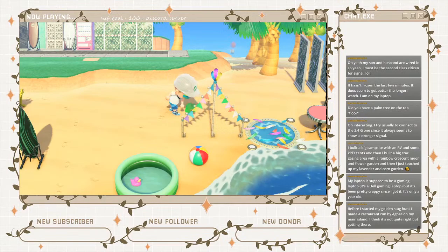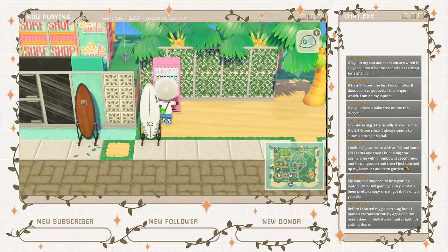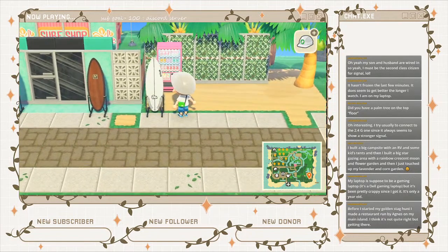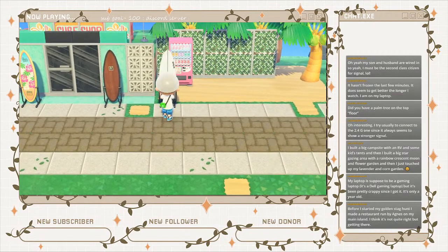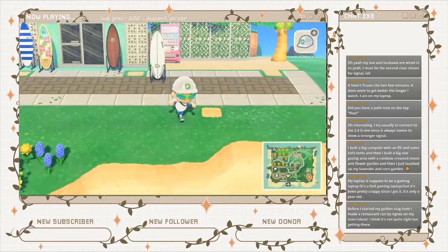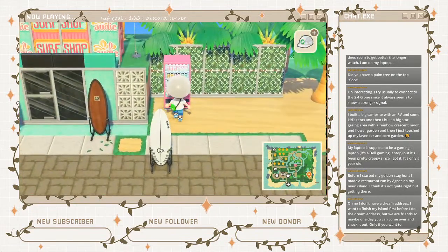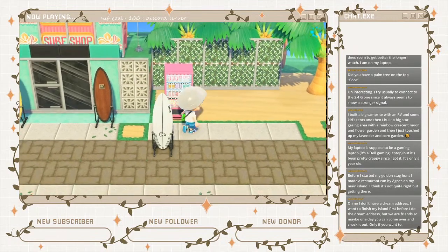Alright, I'm going to put that there, and you know what? Maybe I'll use one of these over here. Maybe, actually, this might not work out so well for me. We'll see. Come on. Grab a surfboard. There you go. This is the part that's not so structured because it's just like playing around and trying to find what looks good.